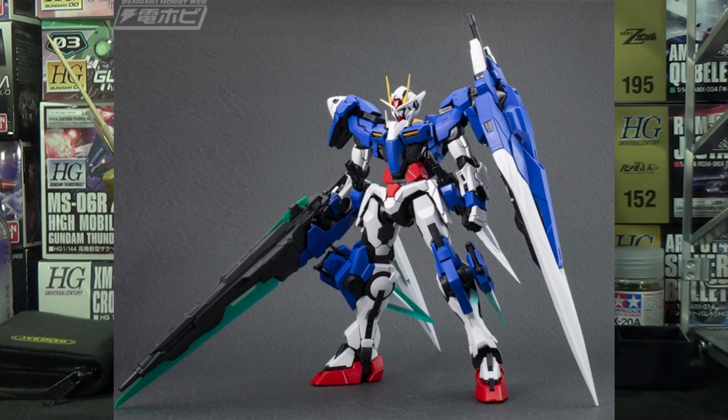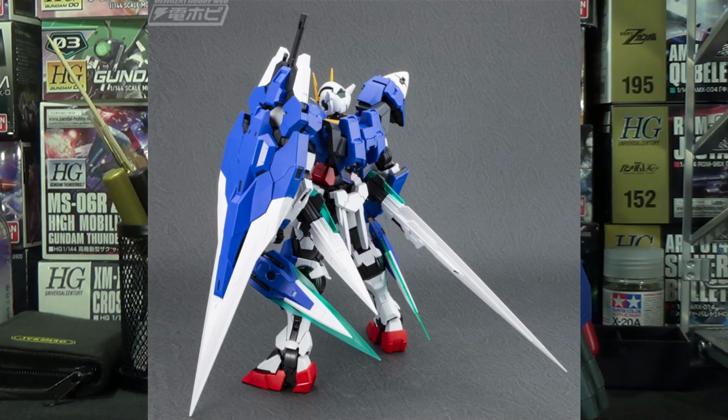So I've heard that the Perfect Grade 007 Sword will have some new internal parts that are supposedly going to improve it over the 00 Riser. For now, I think we'll have to wait until the kit comes out to actually see if that'll be the case, but from these images right now, we can at least see what the outside of the kit looks like. And it looks okay. It's a Perfect Grade, so it's got a lot of detail. And I'm sure that for the few people that really wanted a Perfect Grade 007 Sword, this is going to be a pretty exciting kit.